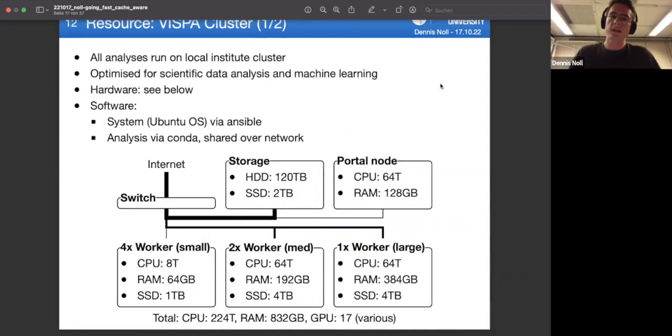The resource we're using is our local institute cluster, and this institute cluster is really pretty small, but enough for our group. So we have optimized it for scientific data analysis and machine learning. And on the hardware side, you can see, okay, we first enter from the internet, let's say with a 10 gigabit connection onto our switch, and on the switch then we have different nodes. So for example, storage, which has 120 terabytes of HDD storage and 2 terabytes of SSD storage. Then we have the portal node, the node you would usually log onto, which has 64 threads.